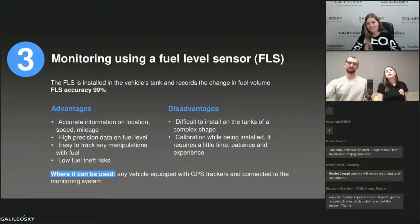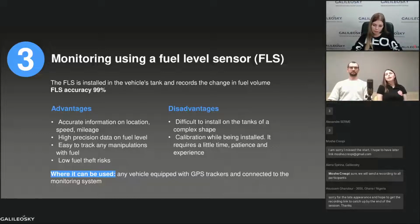Yeah, absolutely. Monitoring using a fuel level sensor. As a fleet manager or accountant, you surely know that fuel is money. While money is relatively easy to count, fuel not so much, unless you have proper equipment for that. Many companies that own fleets of trucks, vehicles, heavy machinery have suffered substantial losses for that. The fuel level sensor is installed inside of the vehicle's tank and keeps records of any change of the fuel level in the tank. The sensor provides 99% accuracy. However, in order to reach that level of precision, you need to install and calibrate the sensor properly. Then you need to do the tank calibration in order to receive precise data.